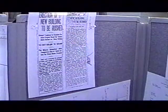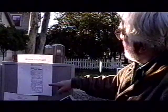In the process, they were able to get the owners at the end of the block to sell them all the property on the block, so that the school district owned this house. But they didn't want the house, they just wanted the property for the schoolyard. So they put it up for sale. And here we have in the Davis Enterprise of September 10th, 1920.